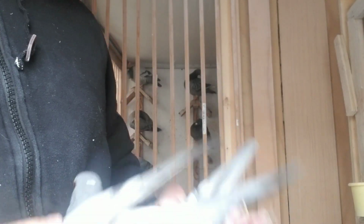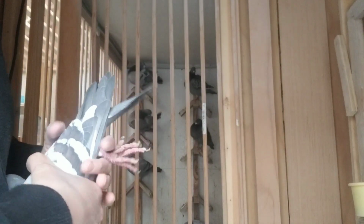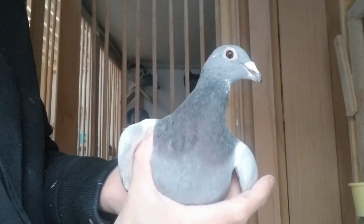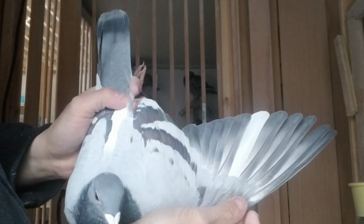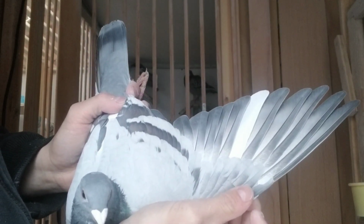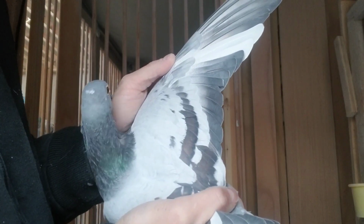But his secondaries are nice and thick. You see his wings are pretty thick, and they're very short. So they're very short, the secondaries. Extremely short. He is vibrating a little now, but I don't know how much it matters.